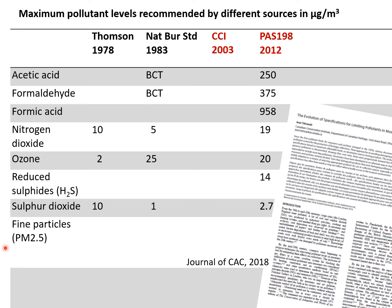There were few other standards proposed. So after CCI in 2003, some started to relax and also use the approach of real knowledge of interaction between pollutant and materials. A British standard was released in 2012, which proposed somehow a bit higher number. And of course, stay away from using the best control technology.